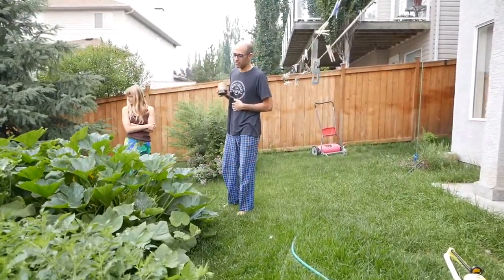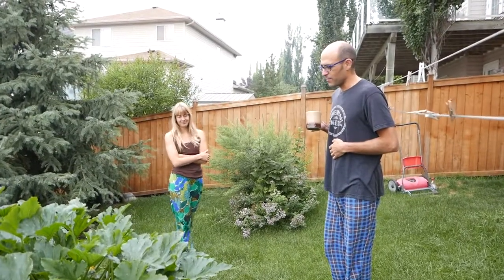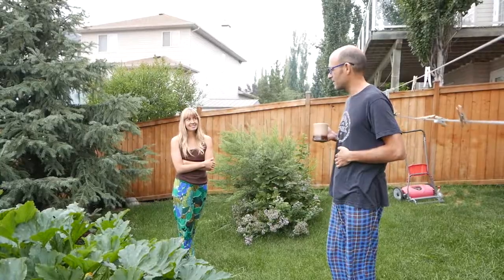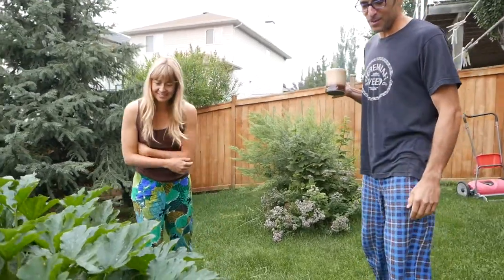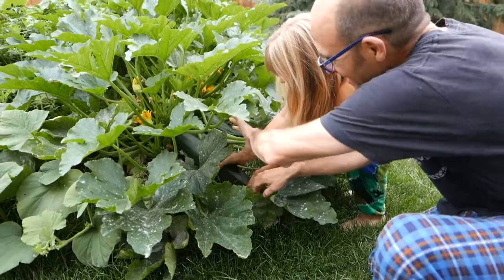Welcome back to the garden. We have some zucchinis that we need to get to. And we let one go a little bit so we can see how big it could get. And today's the day that it's going to come. Yeah, look at this thing.